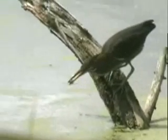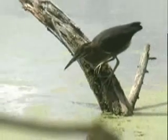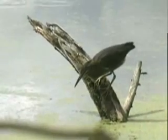When this bird is fishing, it must take into consideration the fact that the fish is not where it appears to be, because the reflected light from the fish bends when it moves from the water to the air. If the bird didn't know this, it would always be striking in the wrong place.